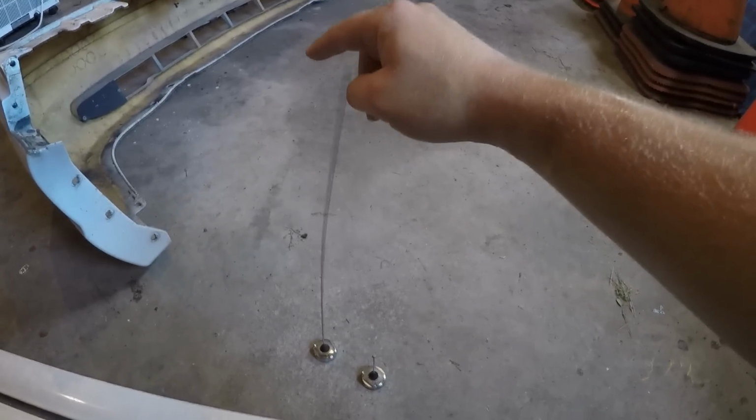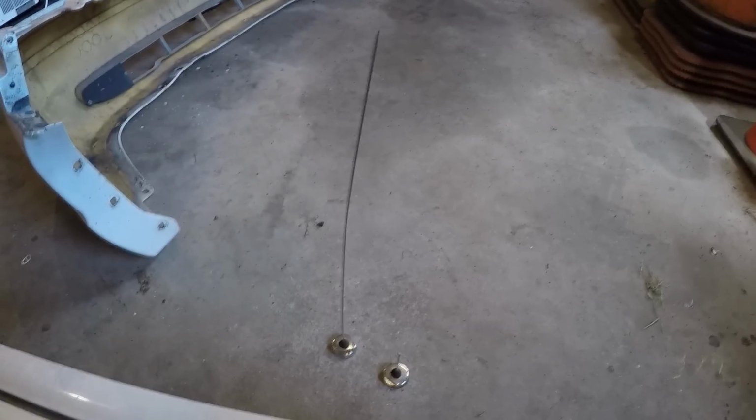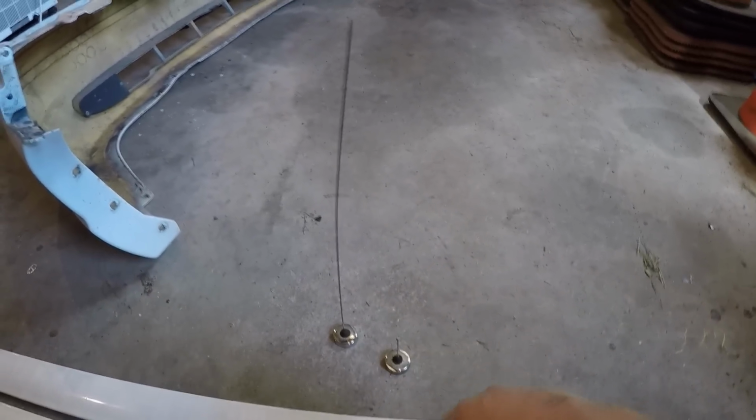Did find a couple of antennas here, this longer whip style, I guess. I mean, it's like a foot long, not really a whip, but compared to the little stubby guy here, it is. But, you know, got these 2 off of different cars.